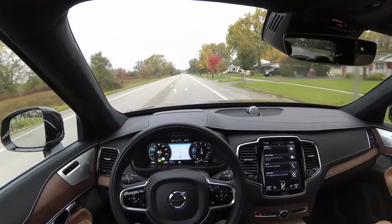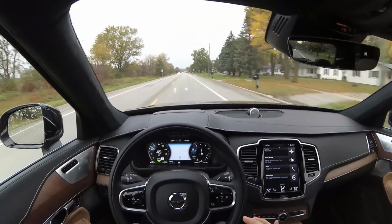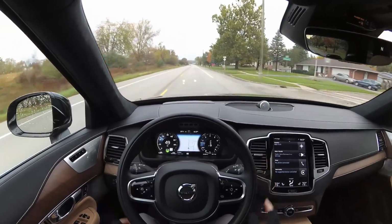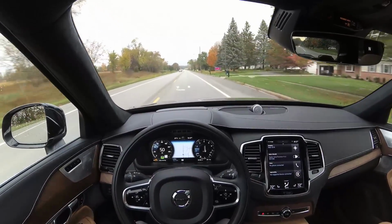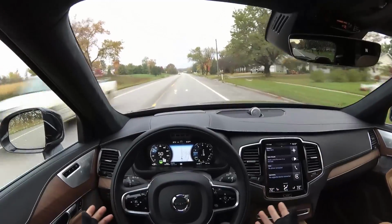Alright. It seems to do pretty well in situations like this and on the highway. It doesn't take turns fully, so you'll need to put a little bit of steering input to take a turn, and then every 10 or 15 seconds or so, it'll tell you to apply steering.